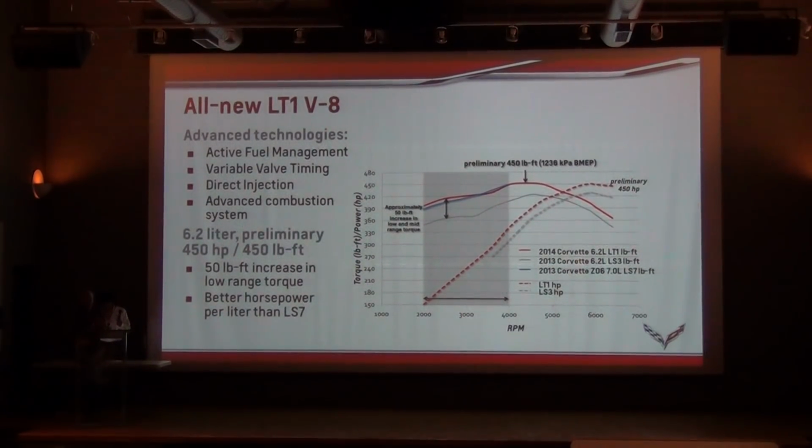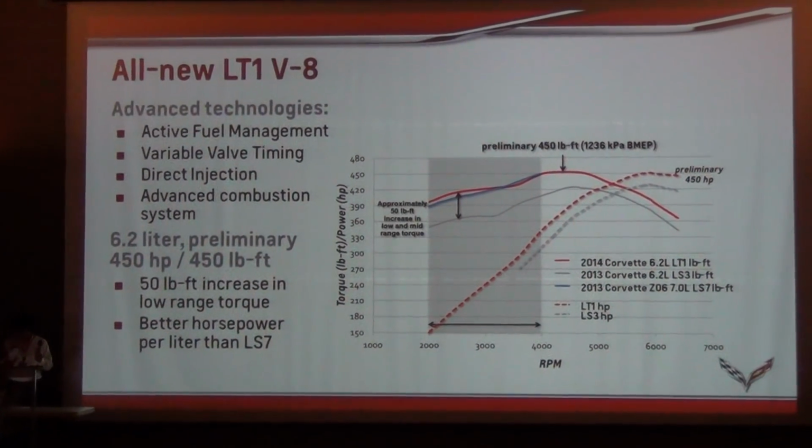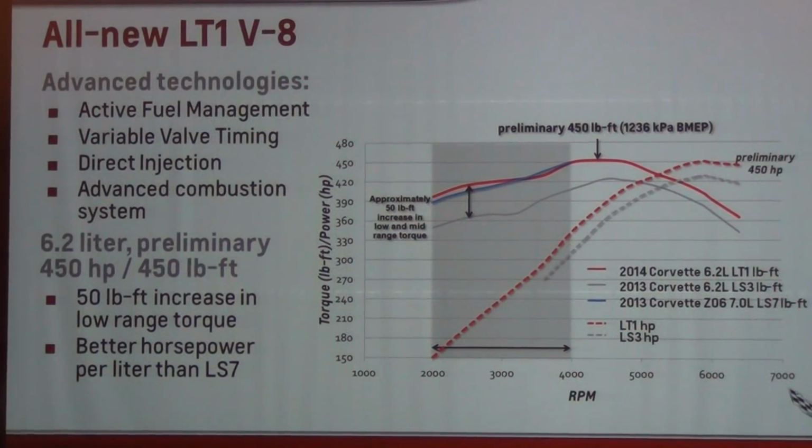I think everybody's heard the technology. We're moving to direct injection, variable valve timing, and then you get active fuel management, which is another term for cylinder deactivation. This engine has a huge amount of low-end torque. We've been talking about that a lot. You can see on the graph to the right about a 50 foot-pounds increase between 2,000 and 4,000 RPM.